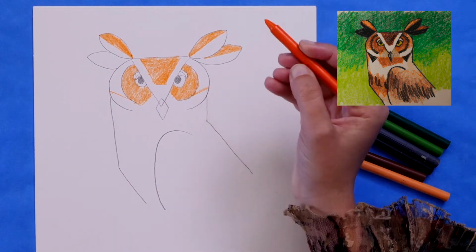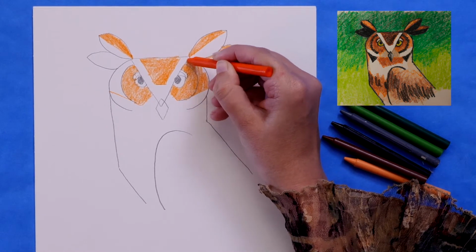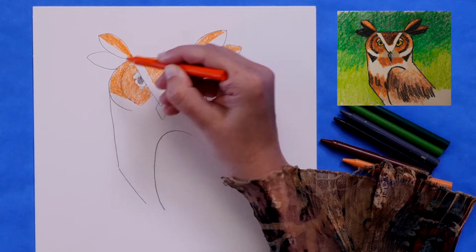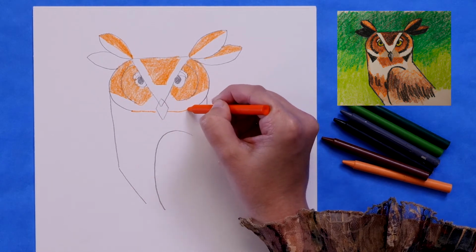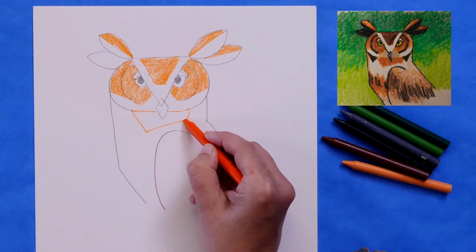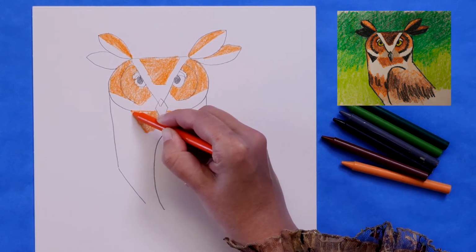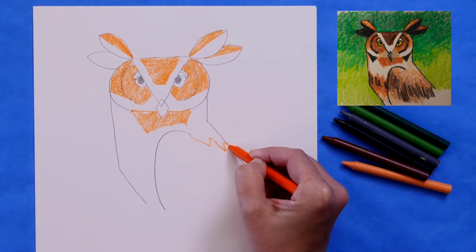And maybe we'll do there. So whenever I draw a line like that, it's almost like I'm making my own coloring book. Sometimes I call it coloring in the playpen because I know where I need to put the color. And then maybe a little zigzag there.